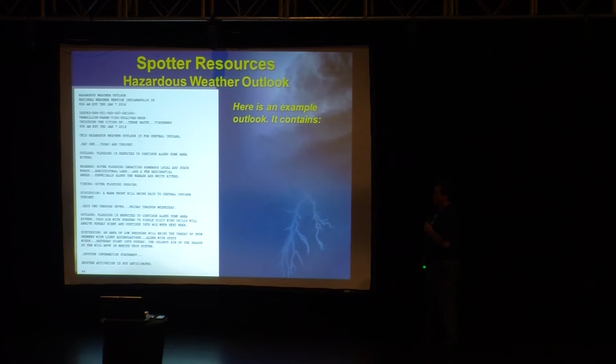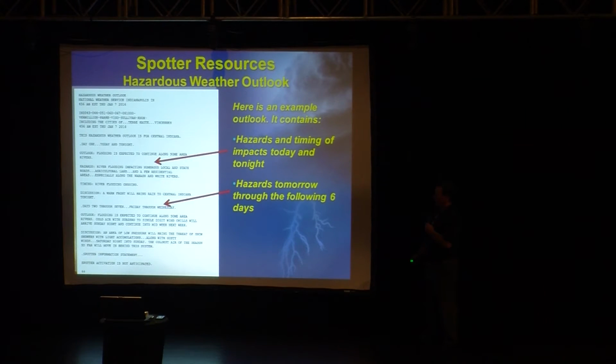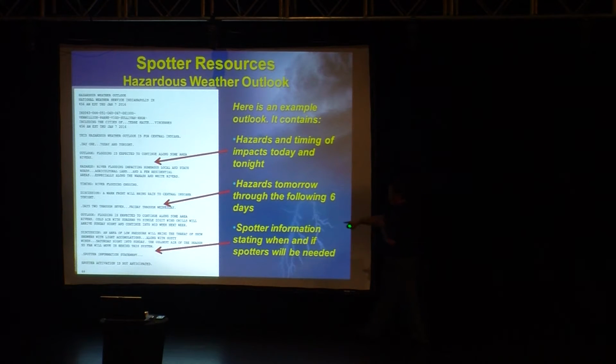So that's our website. Here's our hazardous weather outlook breaking into the first 24 hours, days 2 through 7, and then a statement at the bottom as to whether or not you as a storm spotter might be able to help us out in the coming day or so.